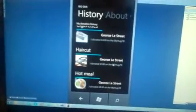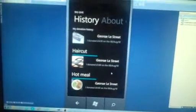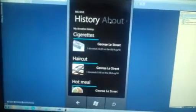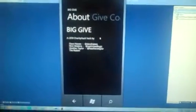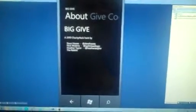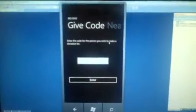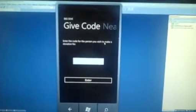So you can see George Street's been given some stuff, a Hotmail, a haircut. And then we've got the About, which is just about the people who helped with the charity app. So it's me, Nick, Heather, and of course the Big Give Bunny. So yeah, that's what we managed to come up with, and we're very pleased with it.